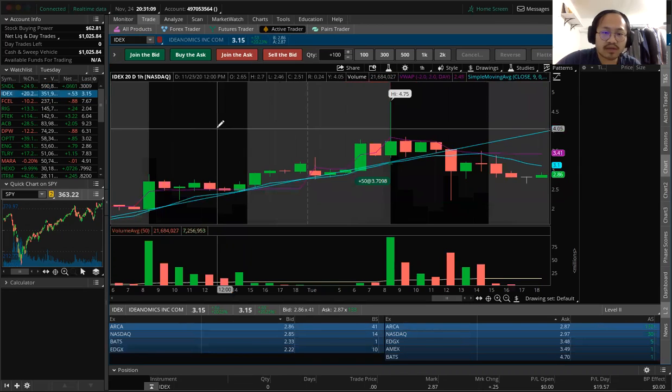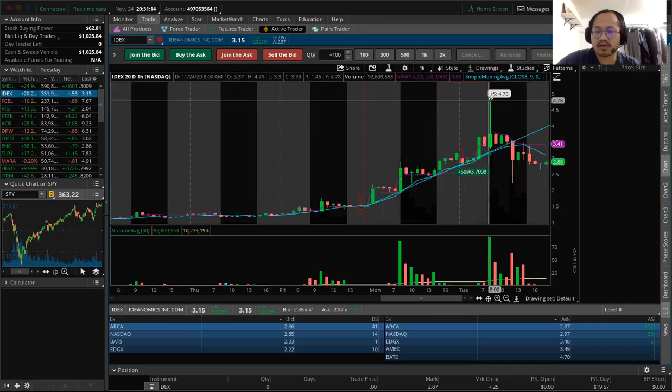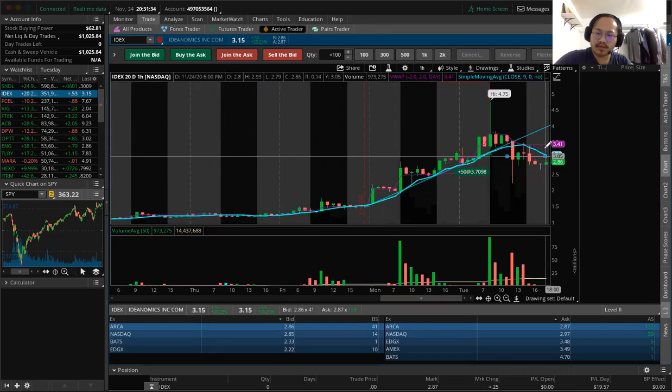So IDEX, it looked like it's on a downtrend. That is what it looked like. It hit the first red day too. The backside is coming. That's basically what it looks like, but it is still something to watch.